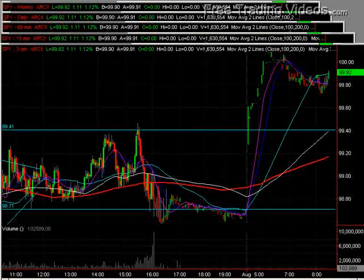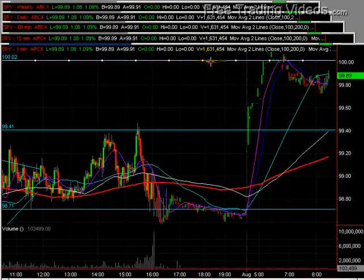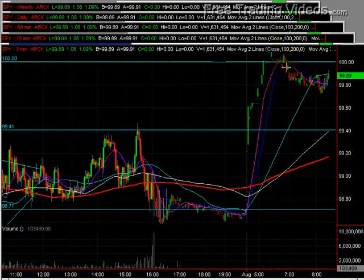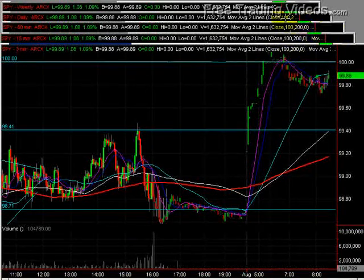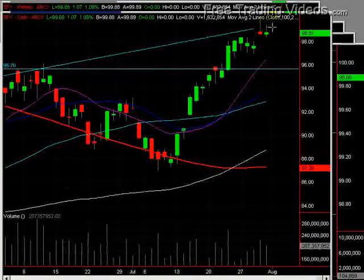After an unbelievable overnight session here overseas, stock futures are jumping dramatically up to the century mark again. Just incredible. That is an amazing run-up pre-market to the century mark. And now we're basing on our high here on a little 3-minute chart. Going back out to a daily chart, you can see that this is another test, if I zoom in here, of that $100 mark.